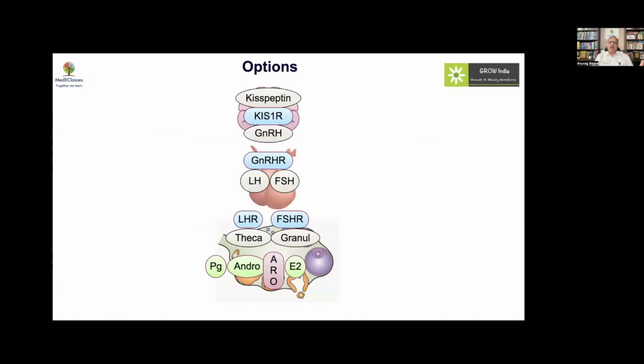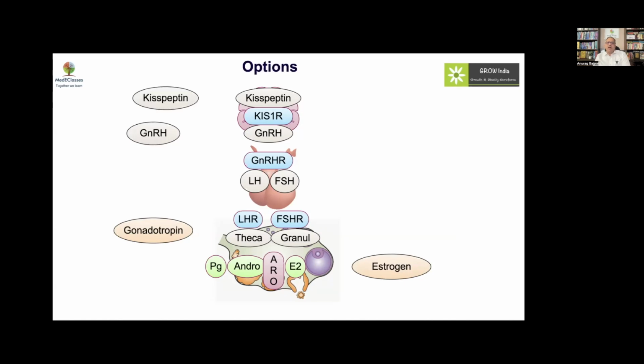What we can do theoretically is we can give estrogen, of course, to induce puberty, which is the most likely treatment. We can think of gonadotropin treatment in somebody who has a hypogonadotropic hypogonadism. There are studies which have looked into GnRH pump-based therapy and the use of kisspeptin, but predominantly we will focus on estrogen and gonadotropin for fertility in hypogonadotropic hypogonadism.